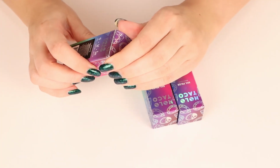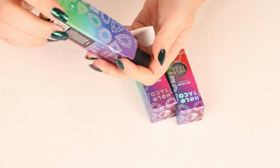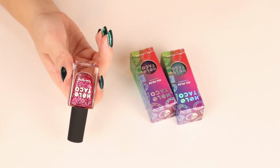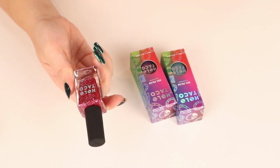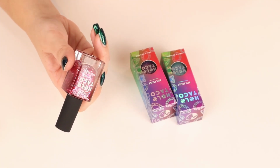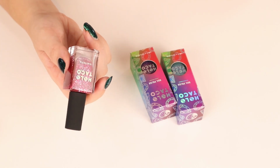Then we have this next one. This was the shade that they had for the longest because this is October and this was for Simply's birthday. YouTuber Simply Nailogical, or Christine, she is the owner of Holo Taco if you didn't know. And this is Birthday Bread. I haven't worn it yet, but this is a really nice deeper pink almost. I think I'm really gonna like it. Usually I like a little bit of a deeper pink more than a very bright, vibrant pink.